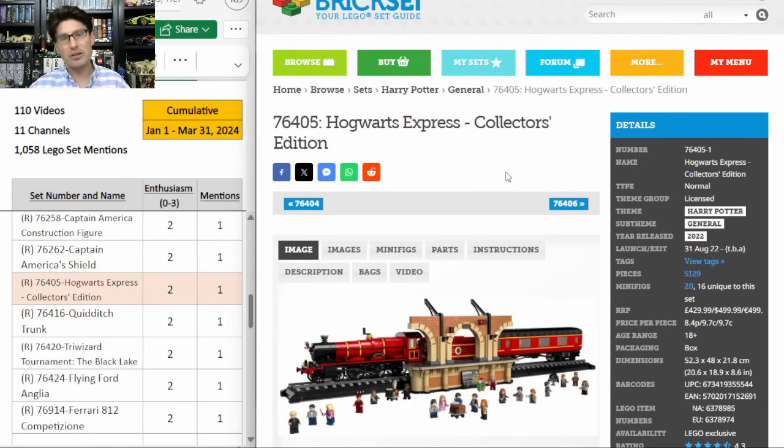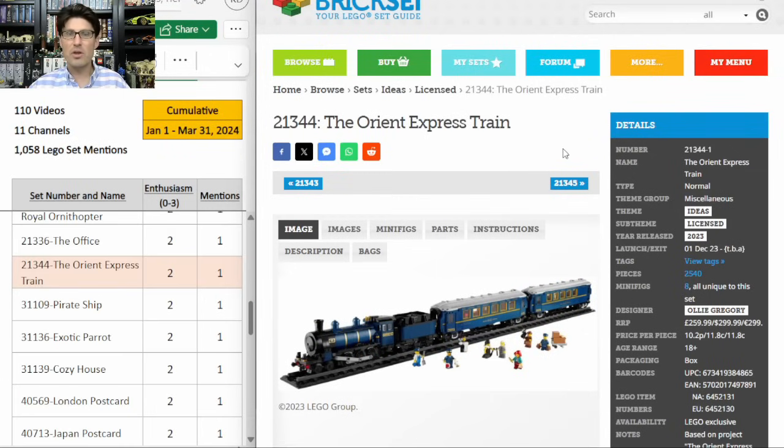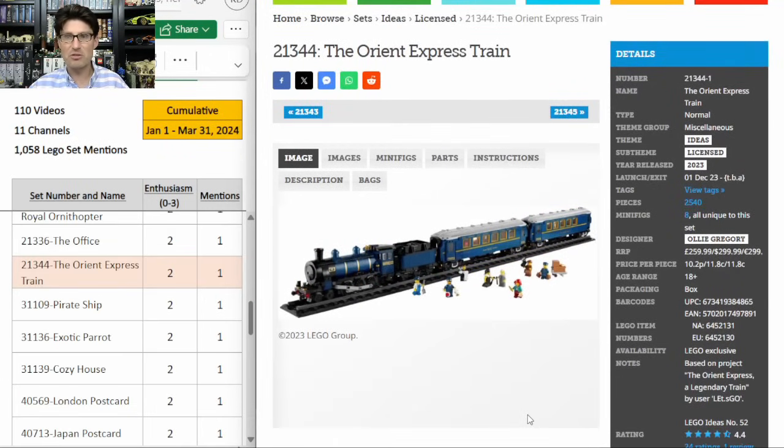76405, Hogwarts Express Collector's Edition. Again, a pass for me on the Harry Potter set. 1 mention, E-score of 2. 21344, the Orient Express Train. This is an Ideas set, which means we should all be very excited about it. $300, honestly, not too bad. Oh wait, it's not powered. There's no battery box or anything in this, and that unfortunately is a big miss.